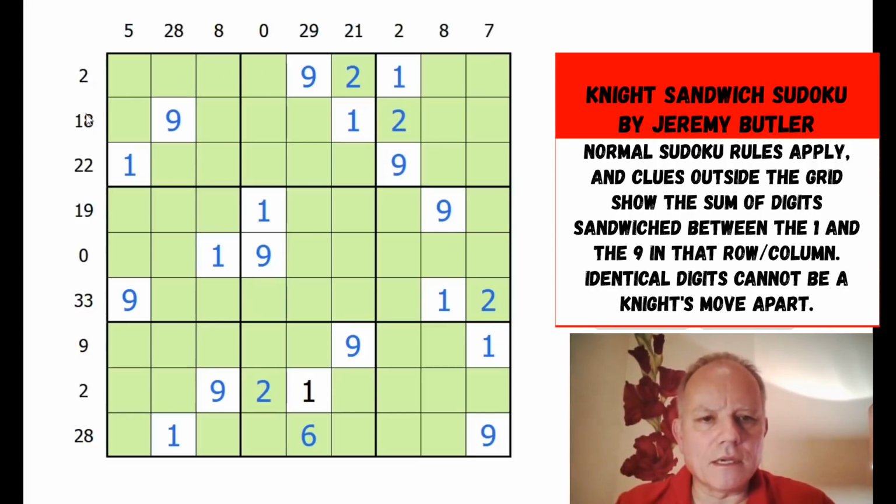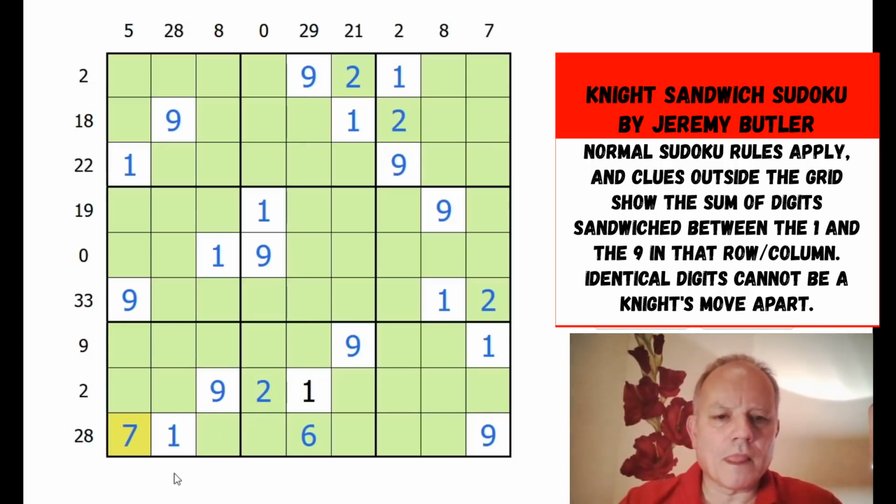Now, which of these row clues are giving away their secrets? Not many of them. The 0 we've already done. The 33 we've done by putting in the outies. Can't do that yet. That we've done. Finally, one at the bottom. We can put in a 7 here because that must be the outie in a 28 row. 28 from 35 is 7.